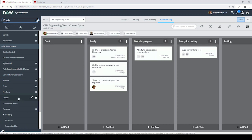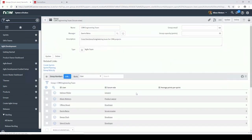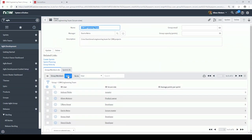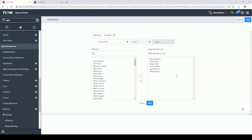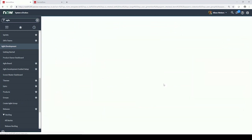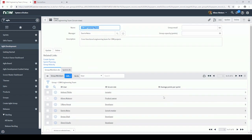And then the groups are your Agile teams that manage. When you look at your Agile groups, it's assigning team members to the Agile team, and then you identify their average points per sprint. So if you have somebody who's only part-time on the team, you can identify that here, and that would come into the overall capacity and velocity of the particular group.